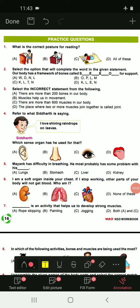Now we start the practice questions. First question: what is the correct posture for reading? Option A, option B, option C, and D is all of these. These three are pictures. Which posture is correct? The correct option is A. This picture is the correct posture for reading.